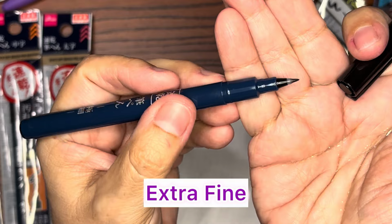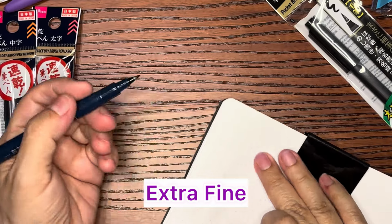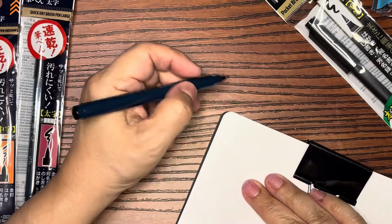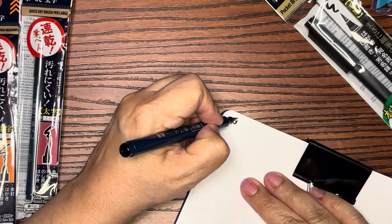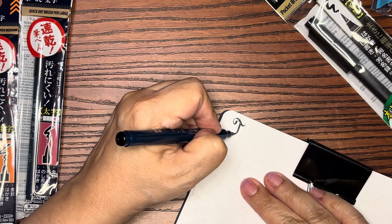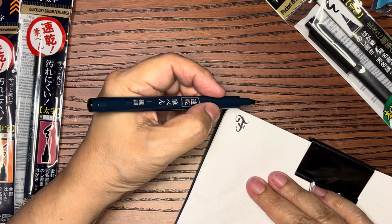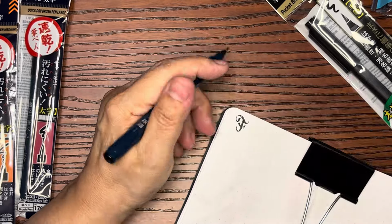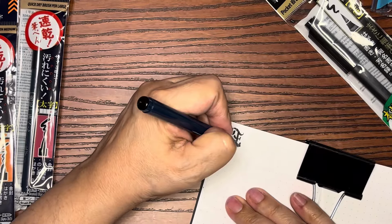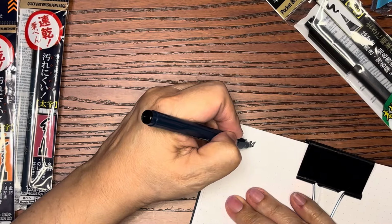Okay, that's the fine. Looks really nice. The pen weighs nothing. This is the fine. Very nice flex nib. Really nice. This is, wait a minute. Did I grab the wrong one? I meant to grab the extra fine. This is the extra fine. That is a really thick extra fine. I would call this a medium.